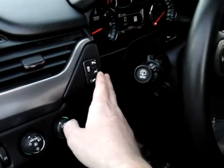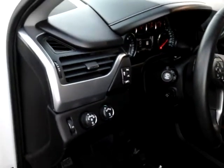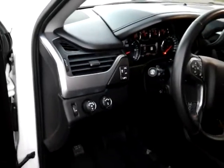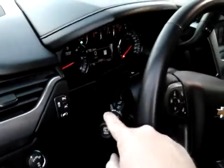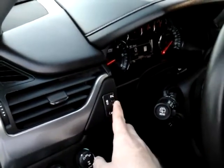This is lane keep. You can turn it on if you try to go in or out of your little lane and go over those checkered lines in the road. The steering wheel will kind of fight you to make sure you don't wander in the next lane. If you hit your turn signal, it will disengage, or you can turn it off if you don't like it.